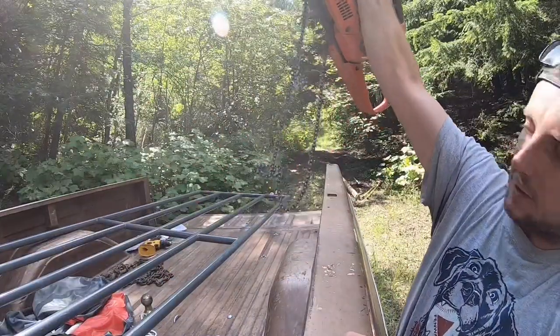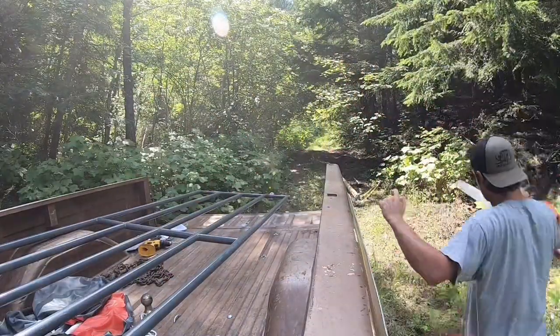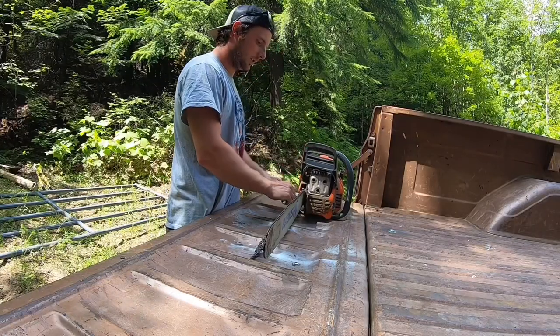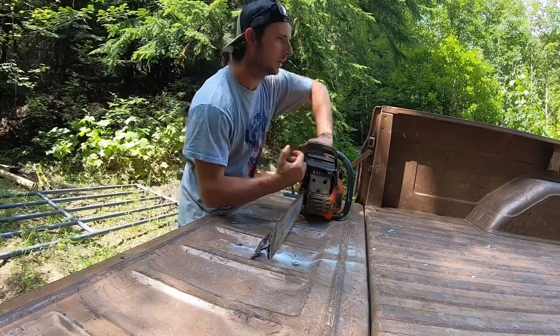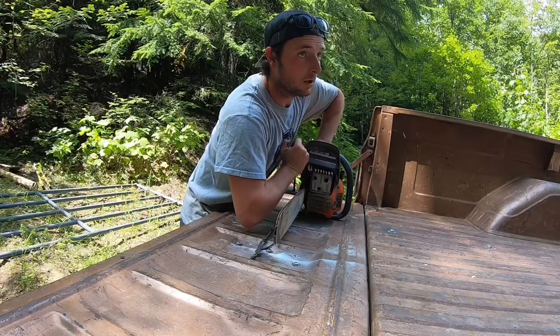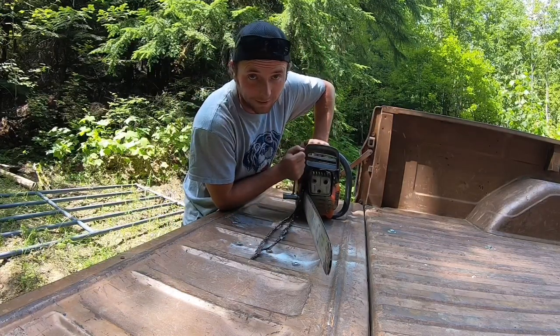This is what we gotta fix first. What I did here was we burned the burn pile. I should put a clip of that in.